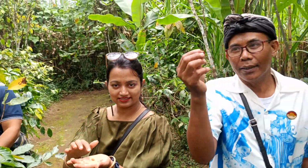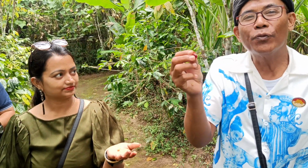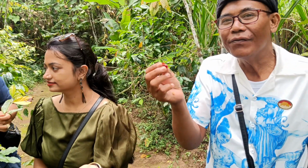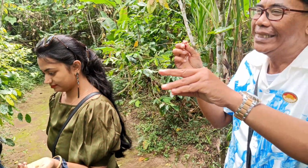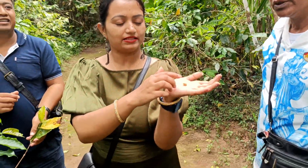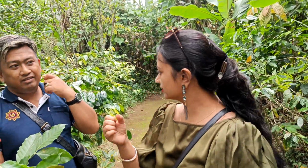They dry it. The skin of the coffee, the pulp of the Arabica coffee, they can feed to the luwak. You know luwak, like a small squirrel-like animal. They can eat it. Wow, okay. So after drying in the sun, what do they do? After this they crush it, yes, they make coffee.